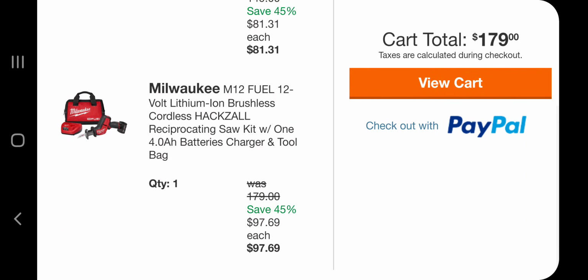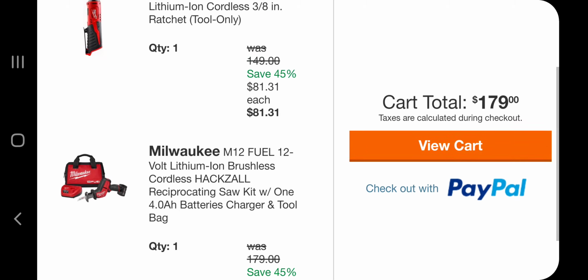All right, here's the HackZall. The HackZall was regular price or on sale price $179, and you're gonna get it for $97.69 with a 4 amp hour battery, a charger, and a bag. Guys, that's awesome, killer deal.